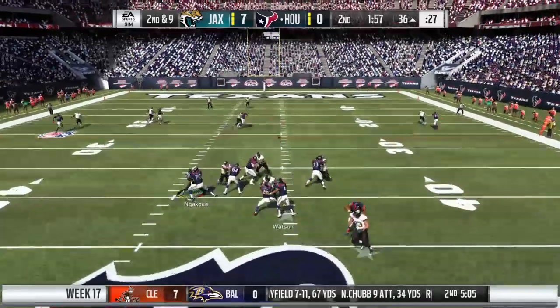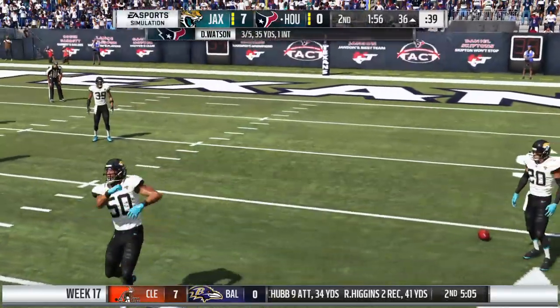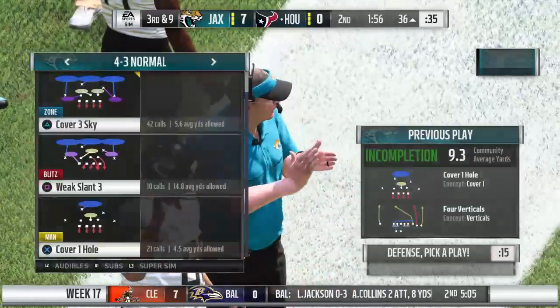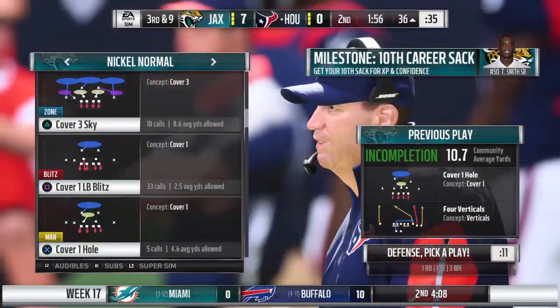On second down, here's Watson. Throwing over the middle, and it's incomplete. This team is not going to make it easy for you. They're a physical group, and we just saw it there on that play. He came in, made the contact, just as he's trying to haul it in.